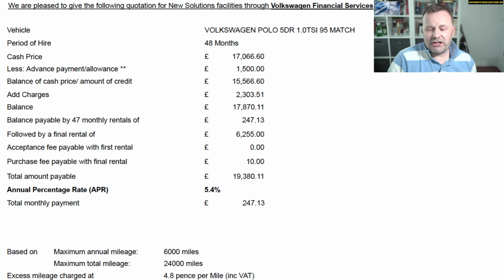And this was on a brand new car, made to order, basic spec, 1 litre TSi 95 Match. So then, after he'd received that quote, which I think came from CarWow, so it was generated by going on to CarWow and then seeing what dealers came forward, he went back to the original dealer, and this is what he was offered this time.